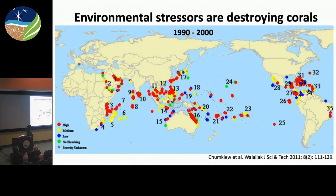And temperature is actually not the only stress. The runoff from our land ends up increasing the nutrients. That's stress for corals as well, because they are used to living in low-nutrient water. Also, when you have massive storms, you will break up the reefs. That also leads to destruction. So right now, essentially, it's multiple stresses that combine to make this crisis.